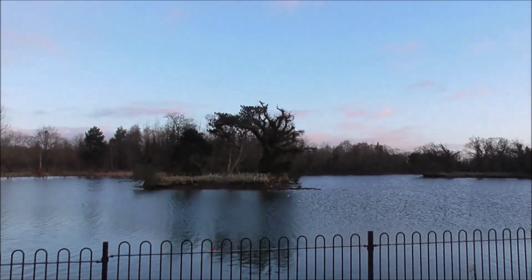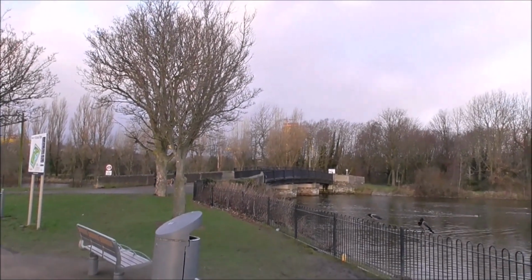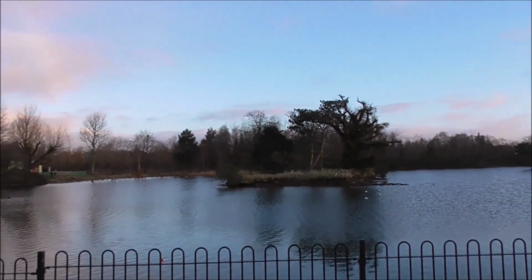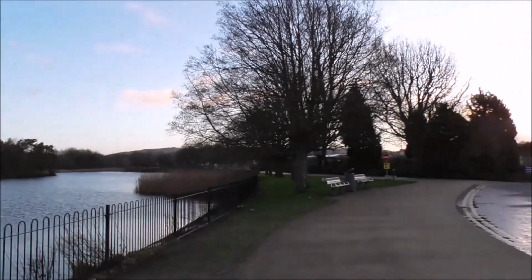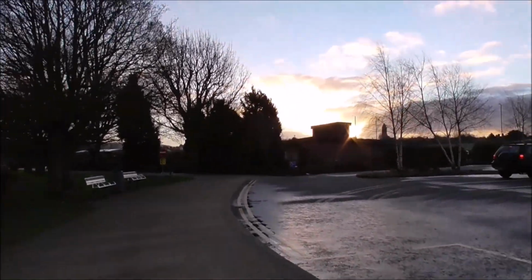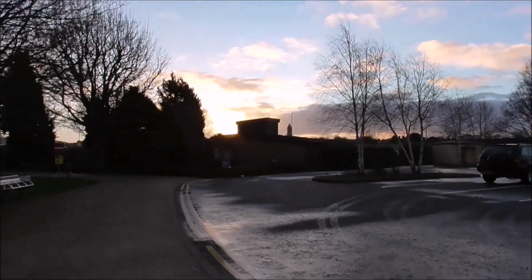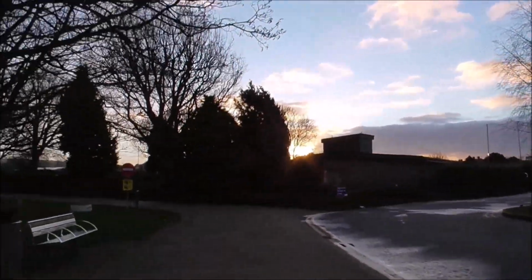There's one of the small islands. You can go across the bridge there actually, which those people are doing, and you can do the inner walk. I might, if I have my time, I'll do that. Stay away. It's a wee bit on the windy side.